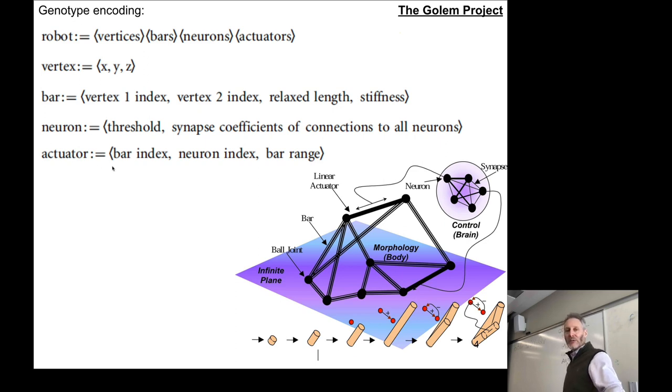The fourth list is the list of actuators. These are the pistons. If this list is length three, there are three pistons in the robot's body. Each set indicates which bar to embed that piston in. It indicates which neuron should connect to that piston. And finally, the bar range, how much it can extend and compress. Yeah? Okay. All right, that's the genotype. You can imagine constructing a genotype at random and then translating it into the phenotype, building the body and brain for that robot. So far, so good?